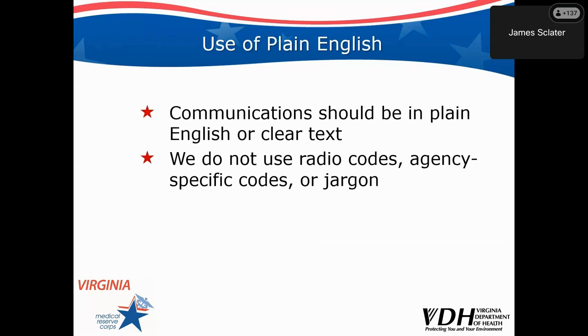So when we use plain English, communication should be in plain English or clear text. And we don't use radio codes, agency-specific codes, or jargon. It used to be that 10 codes were used a lot, especially with law enforcement. They've tried to move away from 10 codes because 10 codes in one locality may mean something completely different in the neighboring locality. I may say 10-8. In my locality, it might mean I'm off the clock, I'm off the radio, I'm at lunch. But in a neighboring locality, 10-8 might mean I've got somebody that's in distress. Completely different things, completely different needs, and that can get confusing. So it's better just to spell out exactly what you need and be clear with that.